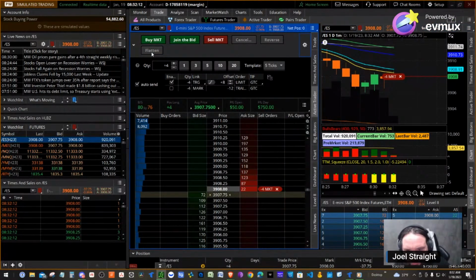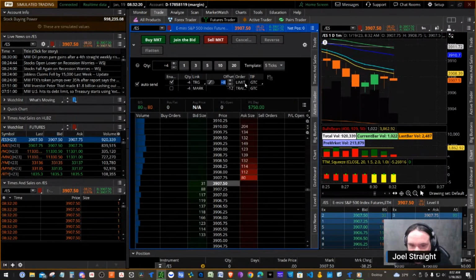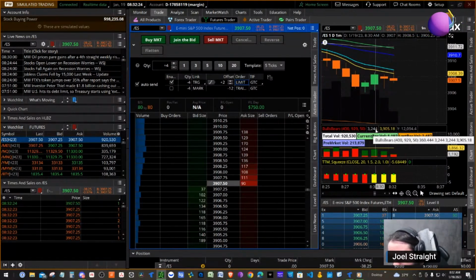Taking that trade right there. We made 50 on that. Try to get it when it was at 100. I'm gonna switch this back to 2 ticks and just look for micro scalps again.